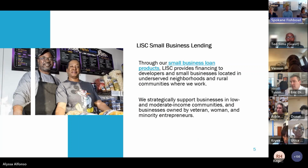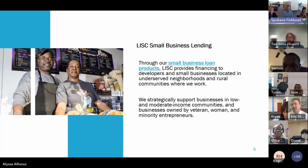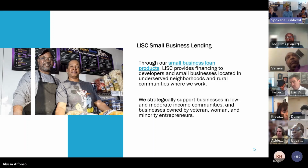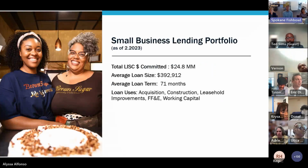We are a CDFI and we really work to support small businesses that have traditionally been locked out and had a hard time accessing capital. And we have more expansive and more flexible guidelines to really be able to work with and support your business growth. Taking a big look at our portfolio right now, we have almost $25 million committed to small businesses on our balance sheet. Their average loan size is nearly $400,000 with an average term of 71 months. And we have a variety of loan uses, and I'm going to pass it off to David to tell us about that.